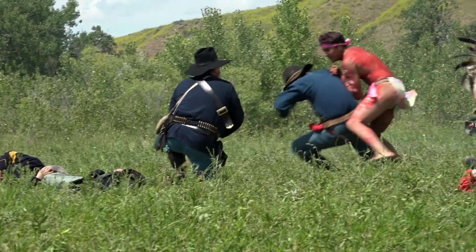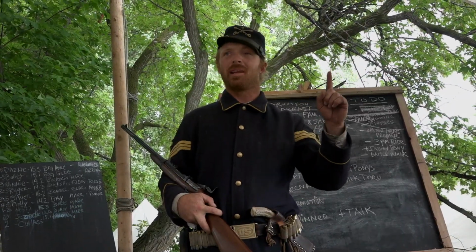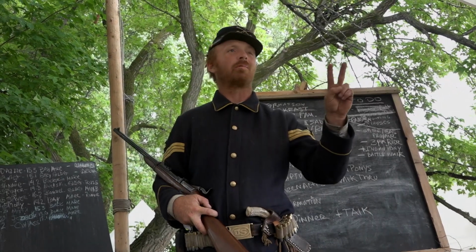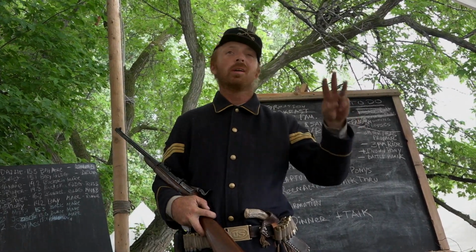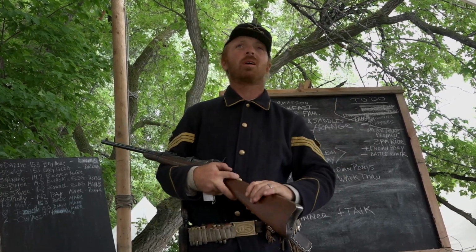We'll be shooting lots of blanks during the weekend reenactment, but staying safe with guns is really quite simple. Never point a gun at anything you're not willing to destroy. Keep the firearm unloaded until you're ready to use it. And keep your finger outside the trigger at all times.